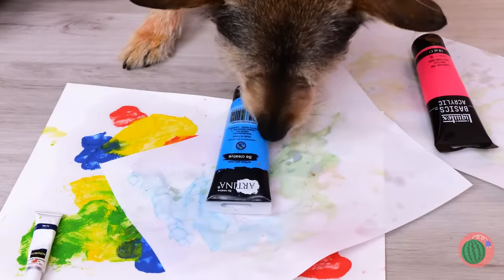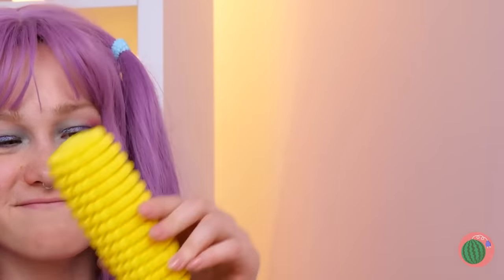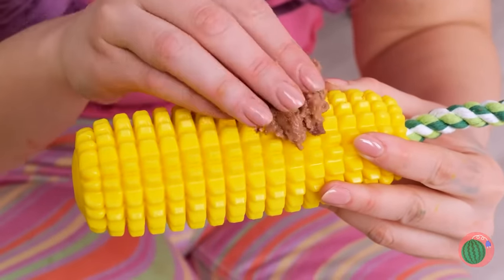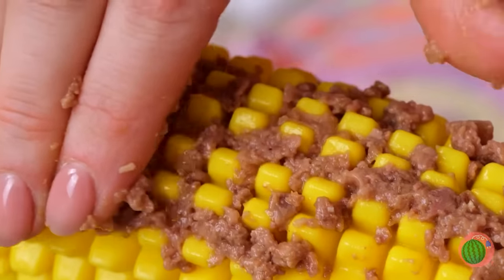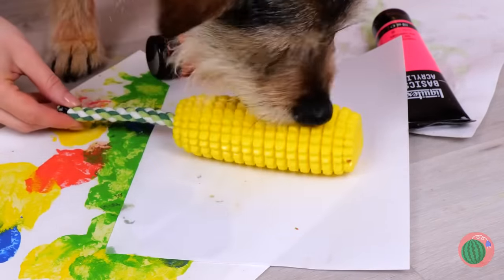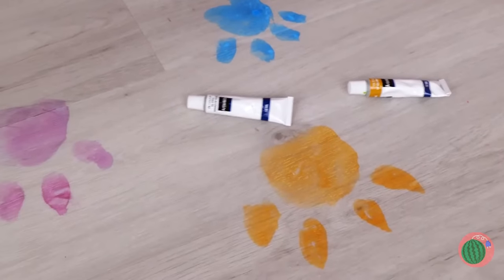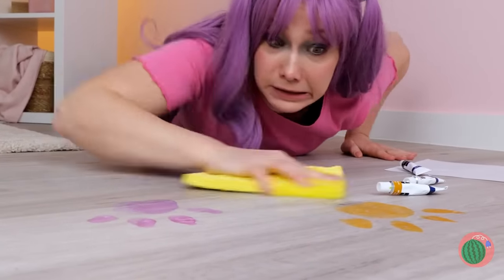Wait, you shouldn't play with paint. Besides, what you need is a chew toy. And look, it's corn themed. Smear some food on the kernels. Now this is what you should sink your teeth into. Ooh, look at the mess. There are paw prints everywhere. Okay, actually, I kind of like it, but that's just me.